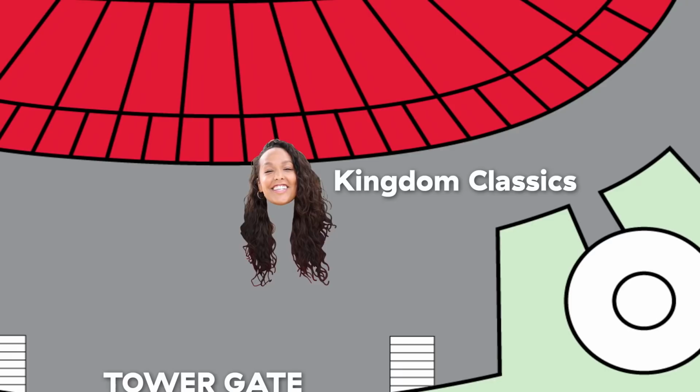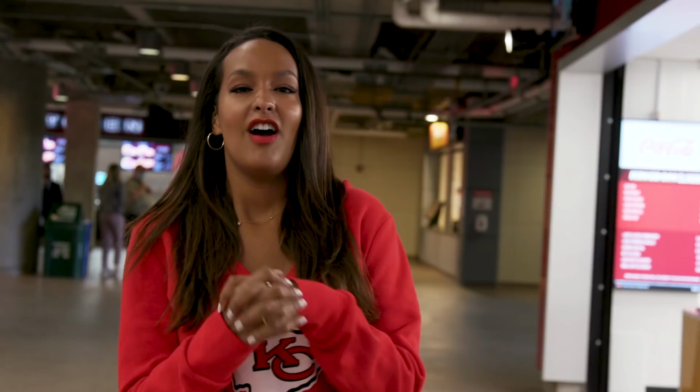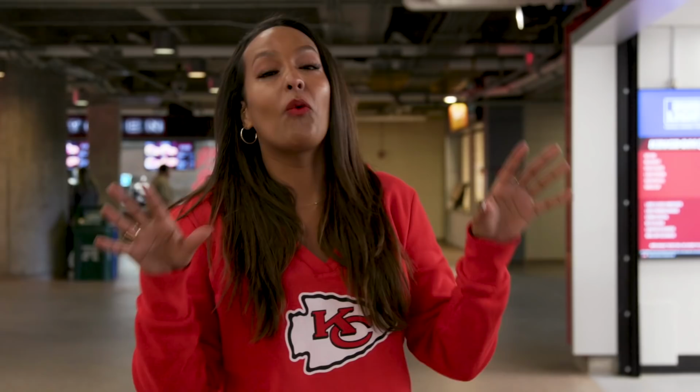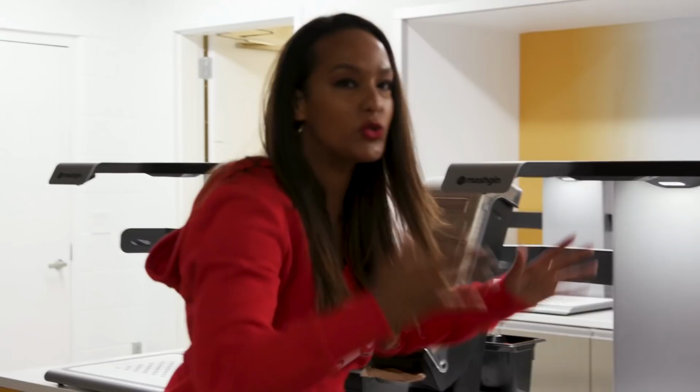Our very first food stop of the day was Kingdom Classics to check out the stadium's impressive tech. Trust me, this technology is going to blow your mind. We've all been there, we're watching the game, we get hungry or thirsty, and we run to the concession stand, and we're greeted by a huge line, and we're like, no, I wanna watch the game. Well, this stadium has really eliminated that problem. They have this new technology system where you grab the food, put it in here, and it scans it, and you're ready to go. You check out, which is insane. No more long lines, you grab, you go.